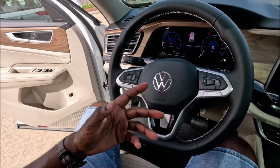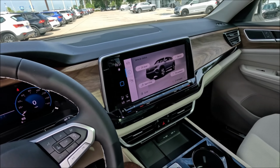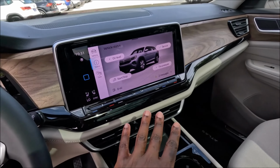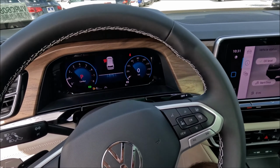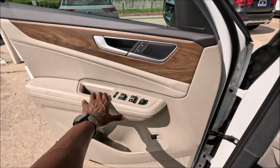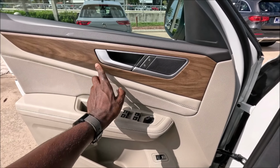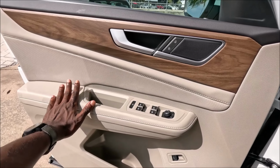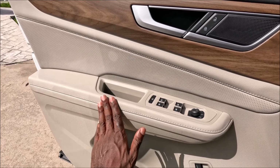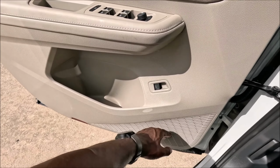Nice flat bottom steering wheel, heated steering wheel, leatherette all over the place, wireless charging. I mean, this is a great place to be. We have a 12-inch infotainment screen, 10.25-inch digital instrument cluster. Look at this. Let's take a look at the door panel because that shows us a lot. So as you guys will see, we have the wood trim, we have aluminum here, and then we have the Shetland beige right here with perforated leather on the door and stitching to go with it as well. That looks really good. 6-speaker system here, so you will see speaker grill right here.